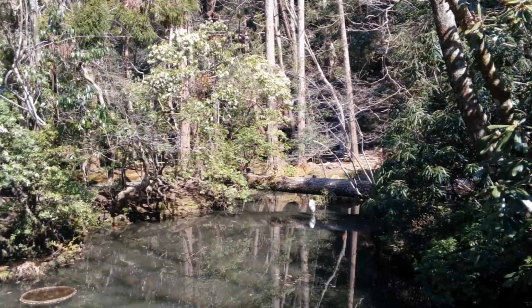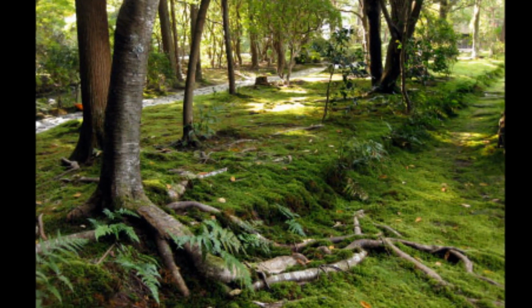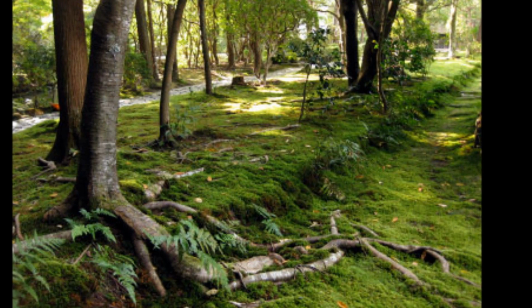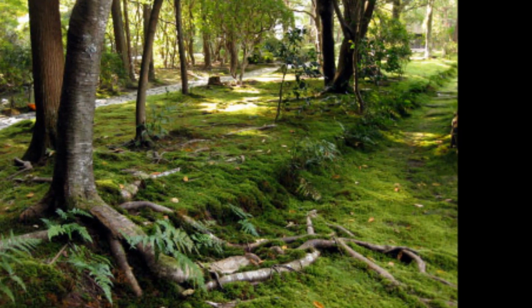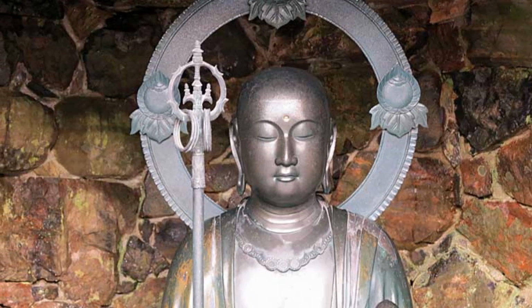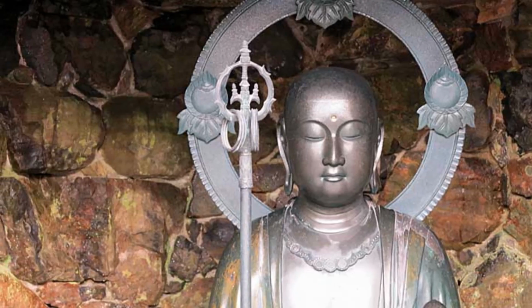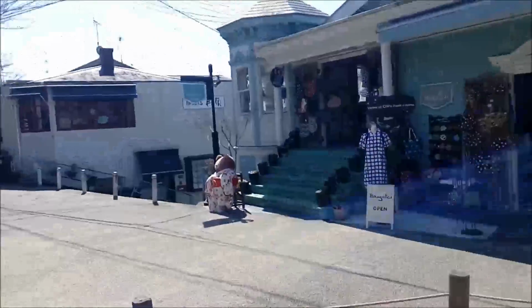The actual buildings on the property are only open to the public once in spring and once in fall, but walking along the edges of it will bring you to the worship hall and a statue set in a cave, more than what you can see directly. Enjoy Honen-in for the peaceful break it can give you.